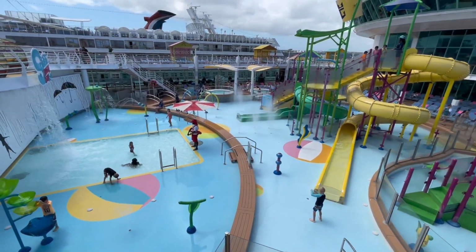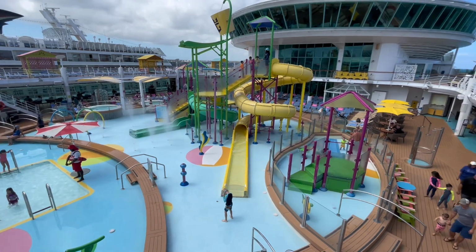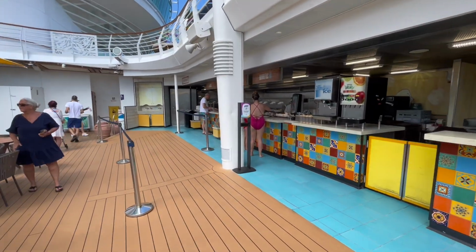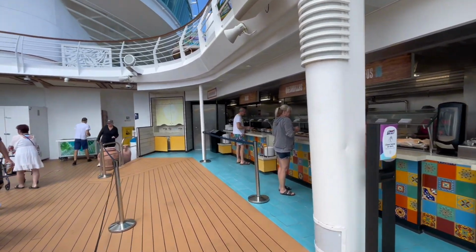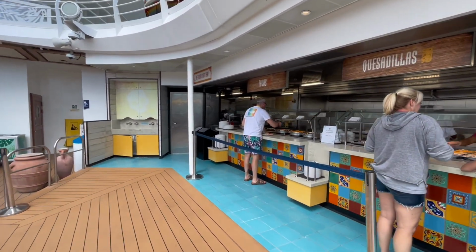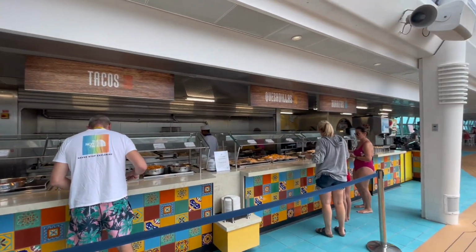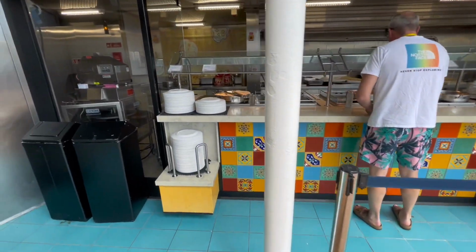Now we head to the outdoor areas, as we covered pretty much everything indoors. This ship is very family friendly, one of the reasons being this dope water park for the little ones. Beside the dope water park, you have a taco, burrito, and quesadilla area. I wasn't a big fan of the burritos, but the tacos and quesadillas were incredible.